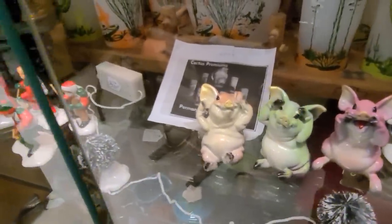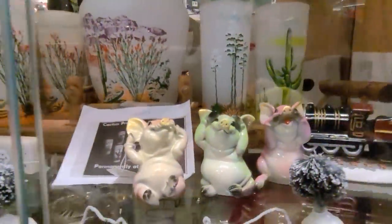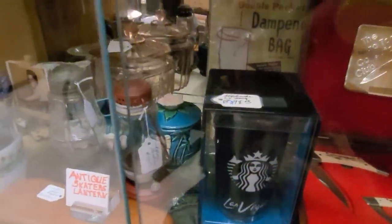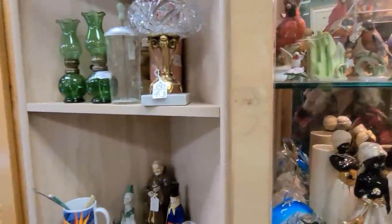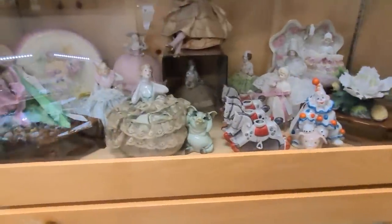Really interesting case. Look at these amazing speak, hear, see no evil pig trio. I love them, and I love the fact that they're three different colors as well. They are $48 for the three. It's an amazing Starbucks Las Vegas mug there. That one's $98. I think Danny saw the tortoise in here, the turtle. Dolphins? No, it's probably Sasquatch Designs 1981. Oh, no, that's a duplicate pig there.